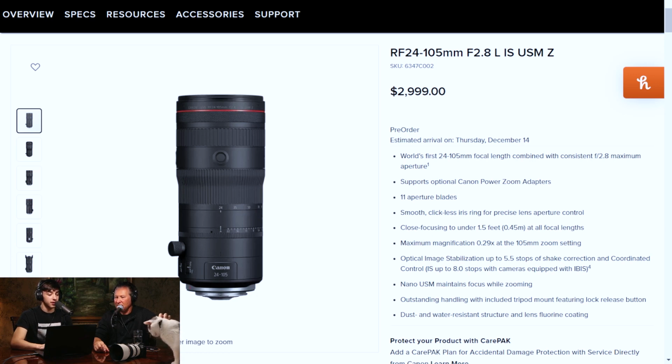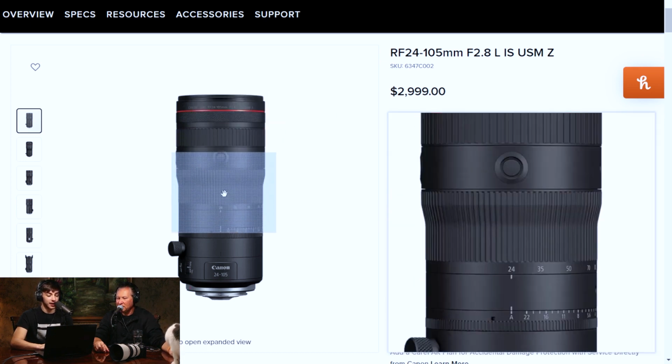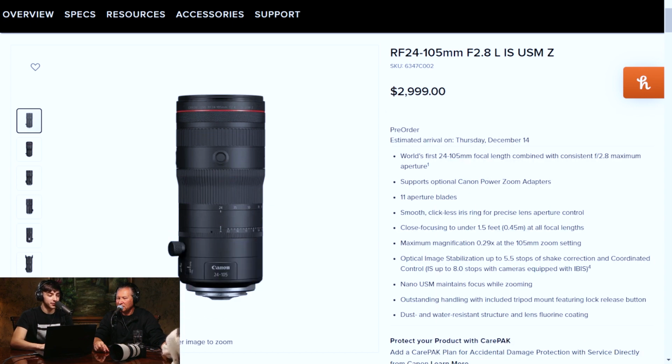So let's start with the new lenses from Canon. They come out with a few different ones, but the main one that we want to talk about is the new 24-105 f2.8. So here, I'll pull it up on screen. This is the new lens. It looks really beefy is how I'm going to put it. Like, look at this thing. This thing is crazy. Let me just tell you some facts about it. It is almost 8 inches long, 199 millimeters to be exact, and 3 pounds.